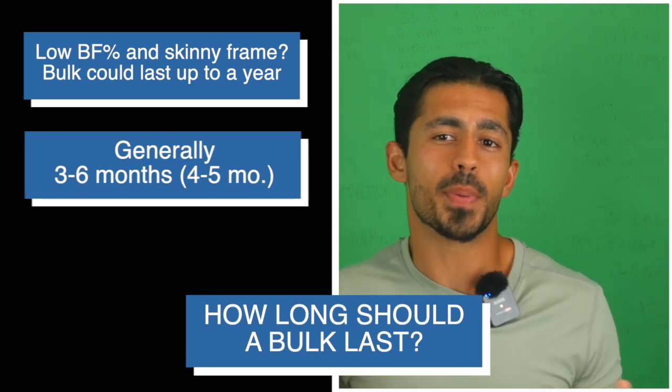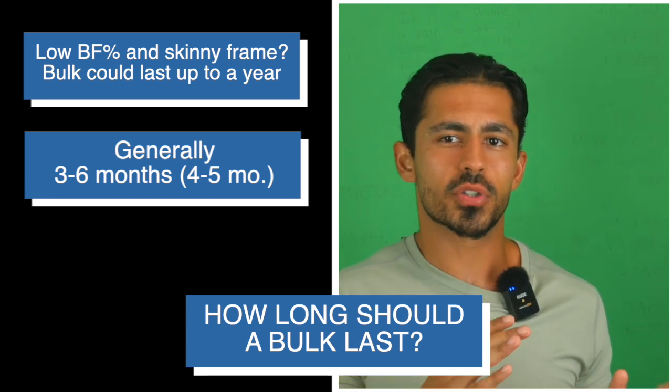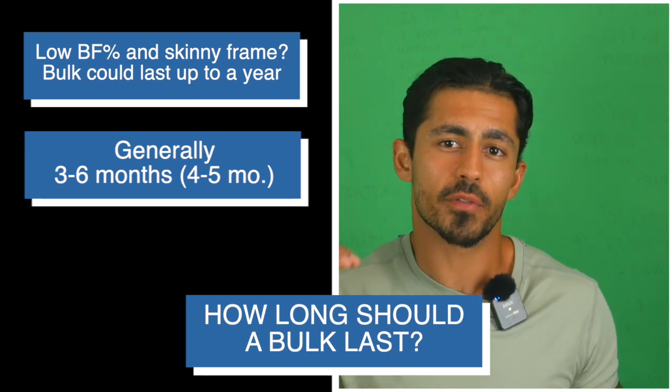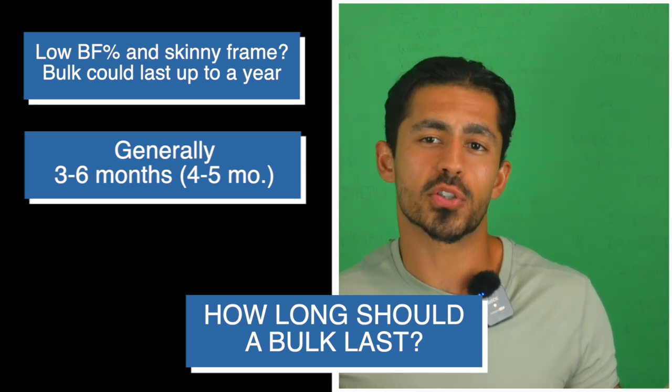This is around the time people end up getting a good amount of muscle and they don't want any more fat, so they start cutting. If you bulk too slowly or for too short, your gains will be insignificant and you'll be in this constant state of quick bulks and quick cuts with no actual progress being made. If you bulk too quickly or for too long, your cut is going to take forever and become burdensome.